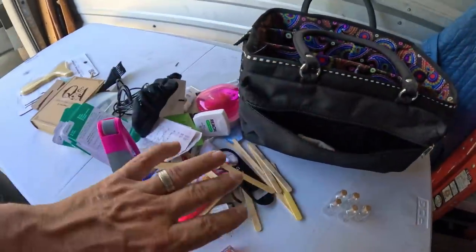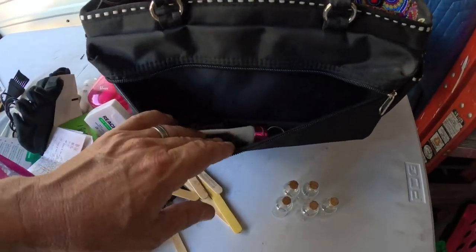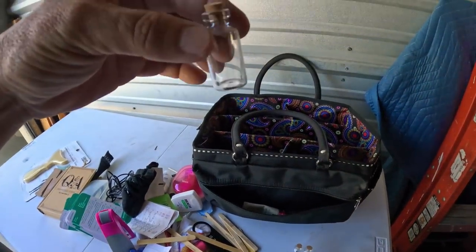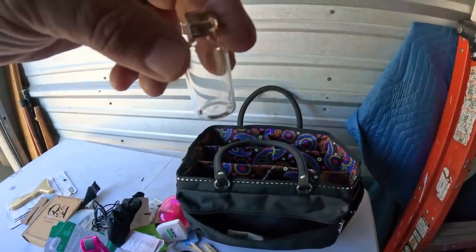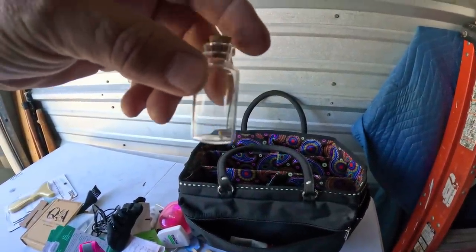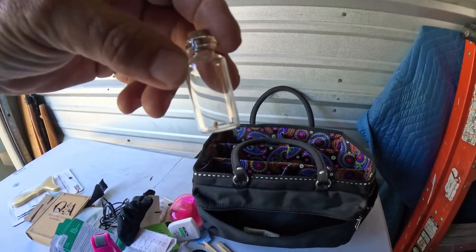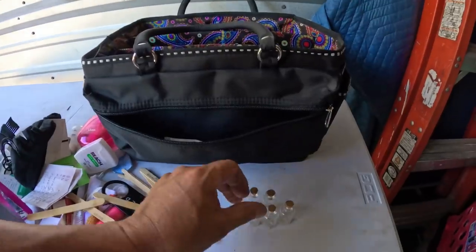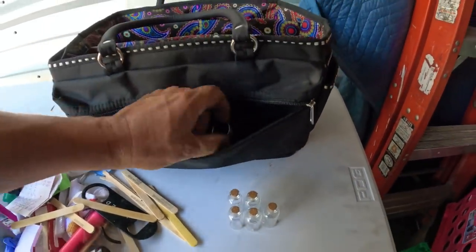Check this out though. I was just going through a second pass on this and I realized I didn't open the zipper right here. So I opened it and look at this. There's a little glass vial. There's a bunch of them and there's something in there. I don't know if that's a seed of some sort. What is that? I don't think it's a pill. It looks kind of like a seed, but kind of doesn't too. Are those magic beans maybe? We put them in the ground, beanstalk will grow out. Just kidding.